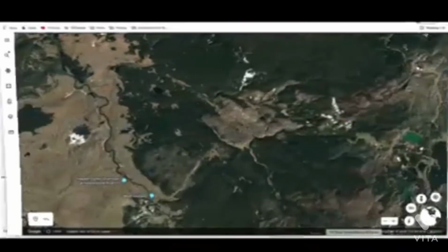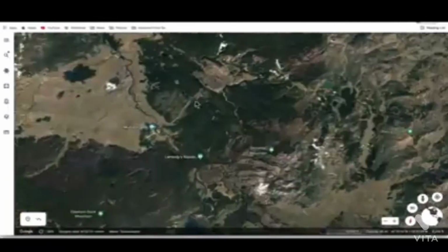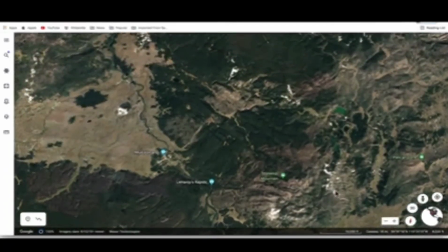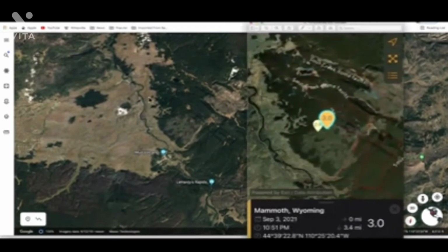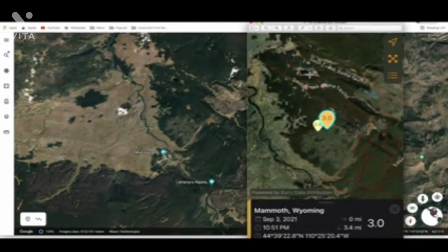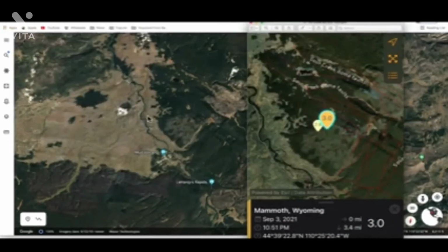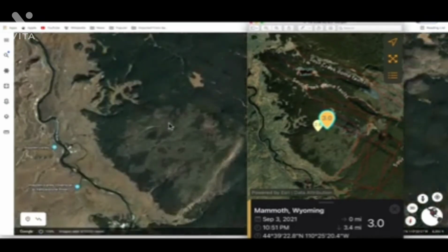I'm going to take you there on Google Earth. This is north of Yellowstone Lake. Right there's Yellowstone Lake. The earthquakes occurred right in here, not far from Yellowstone River. Here's the earthquakes, 3.0, 2.6. This is Wrangler Lake. Yellowstone River over here on the left. Yellowstone River over here next to the earthquakes. And the earthquakes occurred right there in that exact spot.